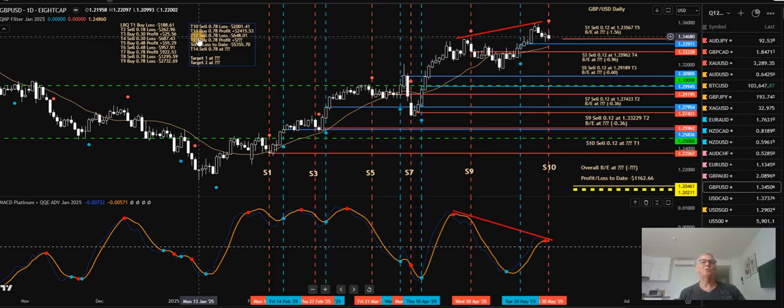Now I've also got the loss recovery to deal with. So I've got 2 problems on this pair. The last trade was this buy. That was a trade 13 buy. Where's my notes? See all my little book here, notes. So yeah, close on the trade 13 buy, so it'll be a small profit.